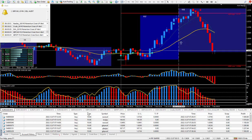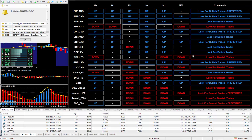That also must be in order if you want to succeed at trading. Plus, as I mentioned, you must have a daily trade plan, or you will fail as a trader. Let's take a look at this daily trade plan. Now, I took a screenshot. This is a screenshot from 6:30 in the morning, and this is what gives me a decision whether I should be buying and or selling.